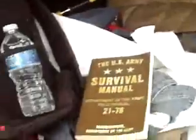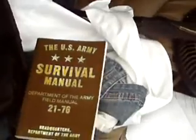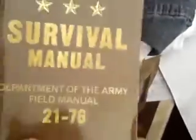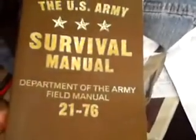So I'm going to get into the trunk. All right, here in the trunk, oh gosh, what do we find here? Well, let's start getting our resources here. First we find a book, U.S. Army Survival Manual. Wow, that's a must grab. Okay. Backpack that has a bottle of water on it. I'm going to say this is a must grab too.